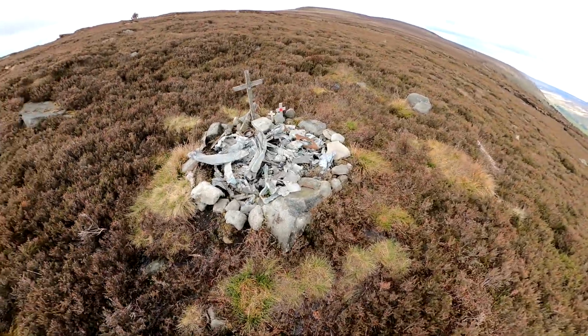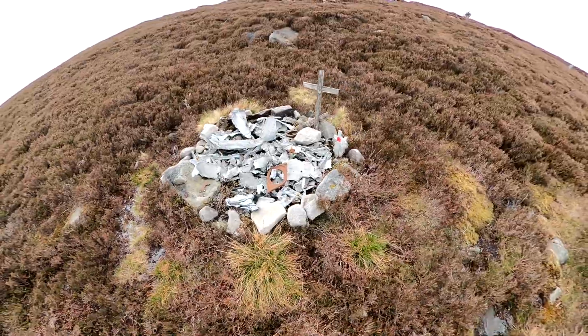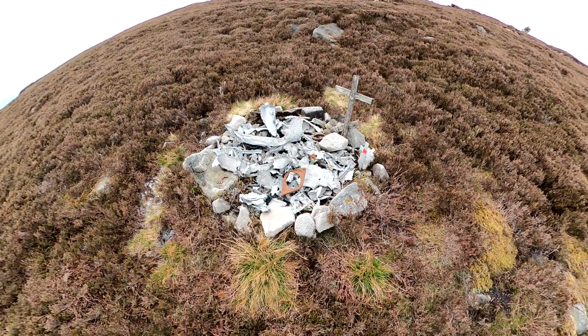P38J Lightning. I haven't got details to hand. It was a spontaneous trip to both of these. Lancaster in this one, so I haven't got the dates etc. to hand.